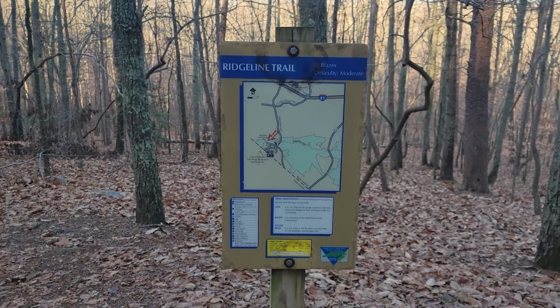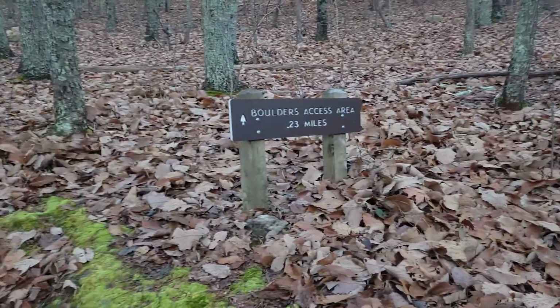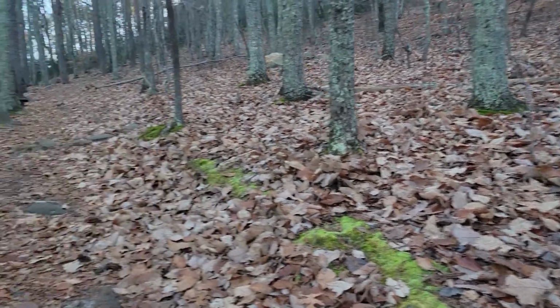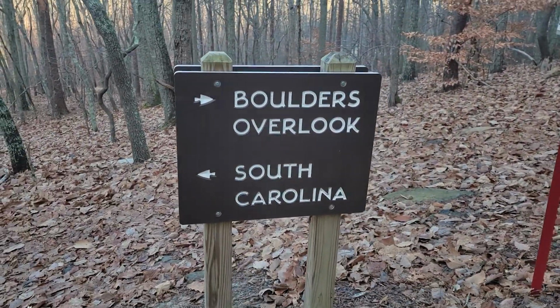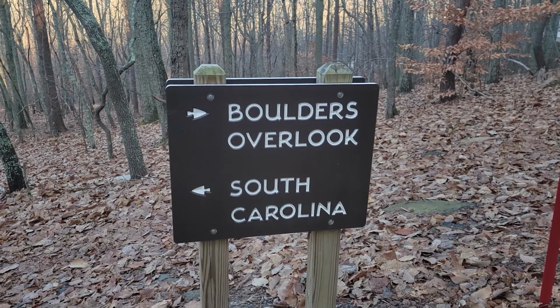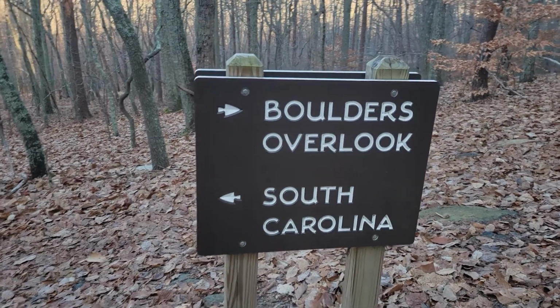Everyone likes a really well-marked trail, guys. And so we started at Boulder's Access, that's behind us. And we are, oddly enough, I need to pull up my map once I shut this off, because I wanted to go to Boulder's Overlook, and I thought that was in front of me. Apparently not.